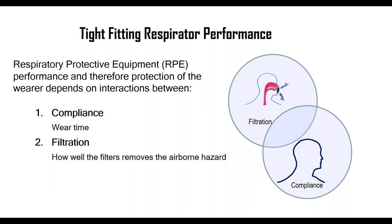Filtration, as we've alluded to, there's particulate filters and gas and vapor filters, so that needs to be correct for the hazard that we want to protect our workers from. So if it's not the right filter, just say we want to protect our workers from gas and vapor, and we put a particulate filter on, clearly the gas and vapor is going to go straight through that and the wearer is still going to breathe that stuff in, which is not what we want.